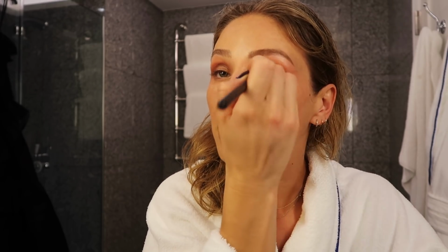I kind of have no idea how dressed up or not dressed up people are gonna be. So I'm trying to be somewhere in the middle. I mean, it is New York, so people are gonna be fairly dressed up is my guess.